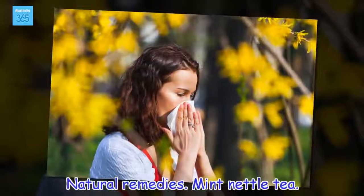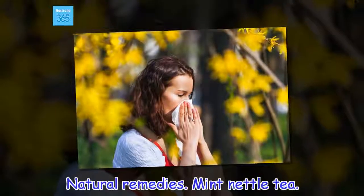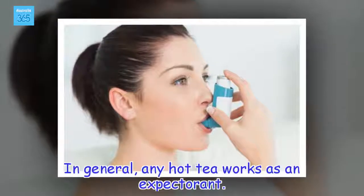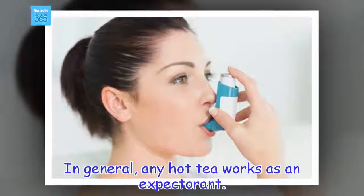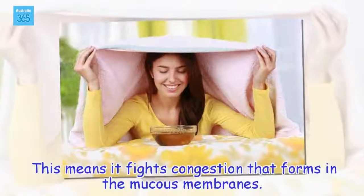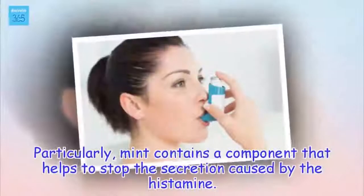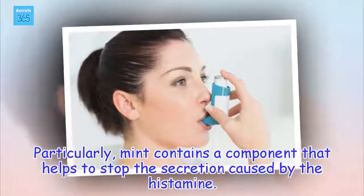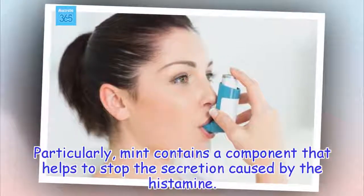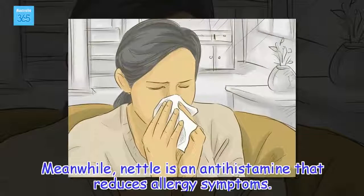Natural remedies: mint nettle tea. In general, any hot tea works as an expectorant. This means it fights congestion that forms in the mucous membranes. Particularly, mint contains a component that helps to stop the secretion caused by the histamine. Meanwhile, nettle is an antihistamine that reduces allergy symptoms.